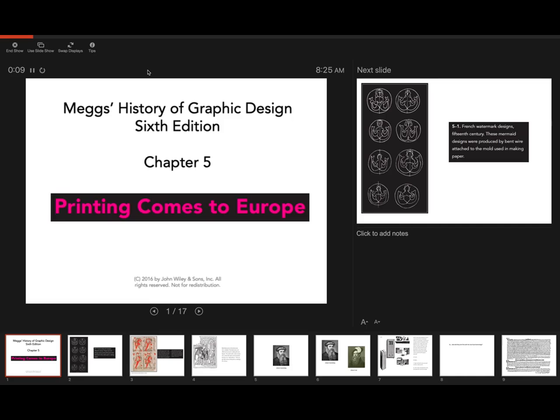And open this up. Printing comes to Europe. Who invented woodblock printing? Yes, the Chinese. That's correct. Who invented paper? Who invented movable type? The Chinese. They had all this stuff, right?